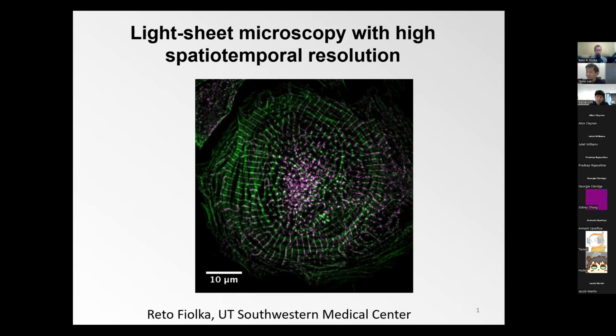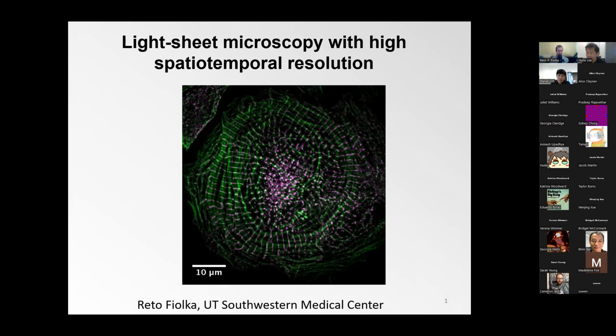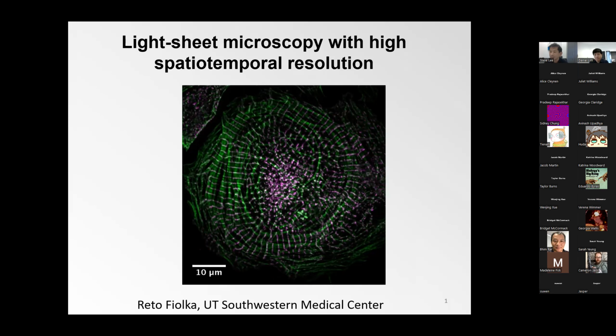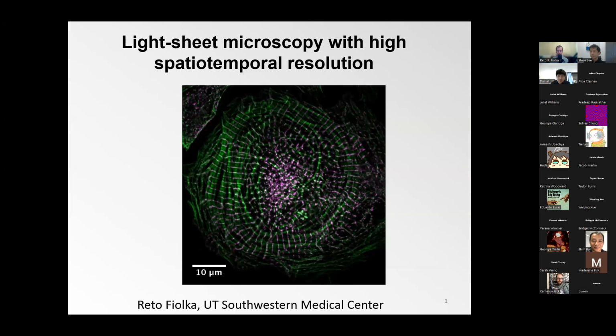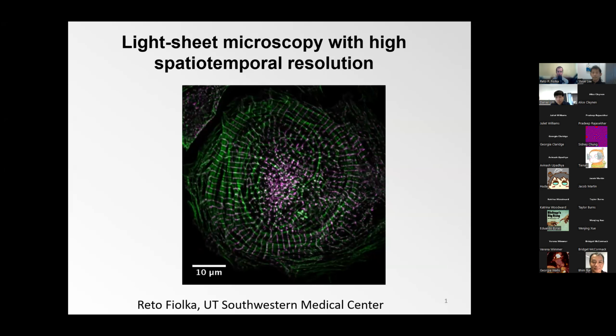Thank you, Steve, for the kind introduction, and thanks everyone for joining. Good morning. Well, here it's evening, but good morning in Australia. Yes, I will talk a little bit about some recent work we have done to improve both the spatial and the temporal resolution in Lightsheet microscopy. And here is an image of a cardiomyocyte that was imaged with a new Lightsheet technique that is combined with structural illumination, itself a super resolution technique that, as you heard, was pioneered by my former advisor, the late Mats Gustafsson.